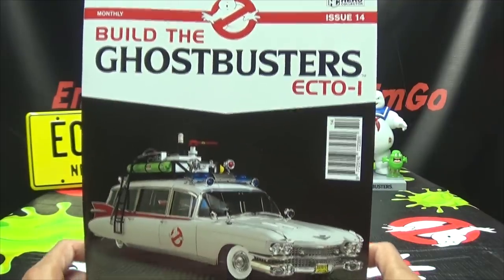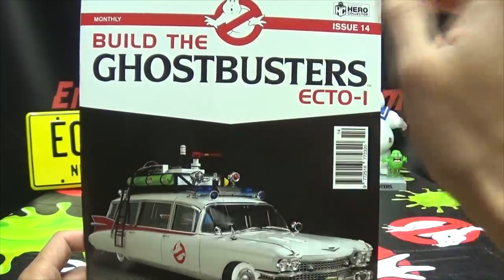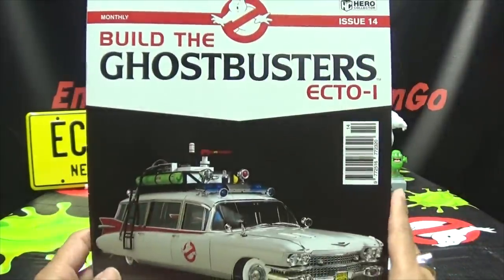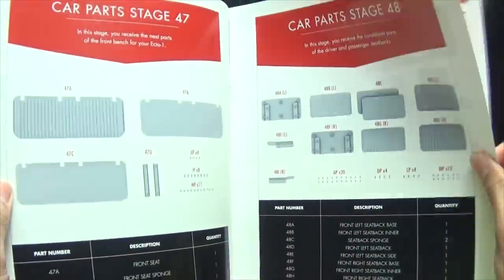We're beginning a new issue this week. We're beginning issue number 14. And as always, this covers four separate assemblies in the build. And before we get down to the build, let's take a look at the magazine and see what's inside.